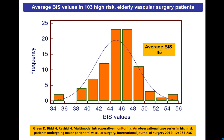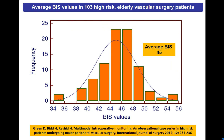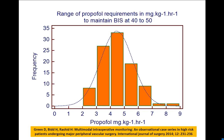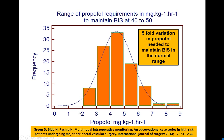This is the average BIS in our very high risk vascular surgical patients, and you can see the average BIS is 45, but you do need to make a lot of effort to control the amount of anaesthetic you're giving, and Loredana will show you an example of that. I think there was a 5-fold variation, from anything from 1.8 milligrams per kilogram per hour up to 9 milligrams per kilogram per hour to keep the BIS in this normal range. So 4.5 was the average, but you can see the spread of requirements for propofol.